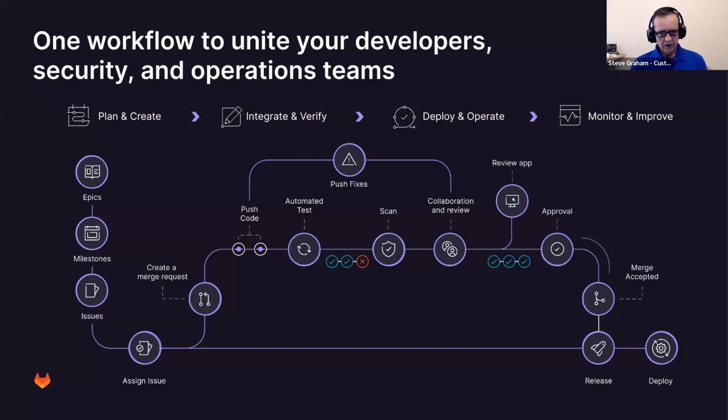And then once the issue gets assigned to a developer, they can create a merge request, which, by the way, can be created right from the issue itself. And when they create that merge request, they get a suggestion for a branch that they're going to create to go ahead and put their work into in GitLab. And then following that, they would go ahead and perform their work, push their code in.